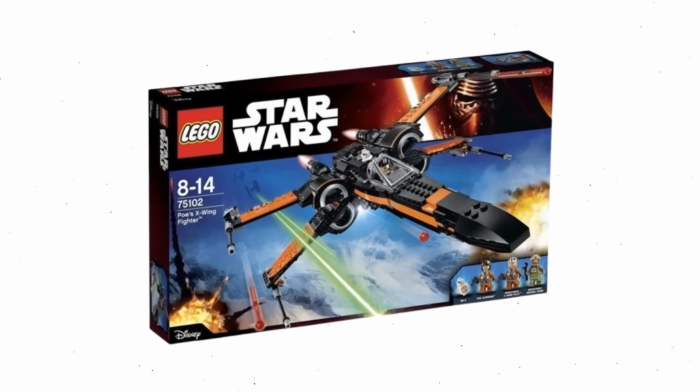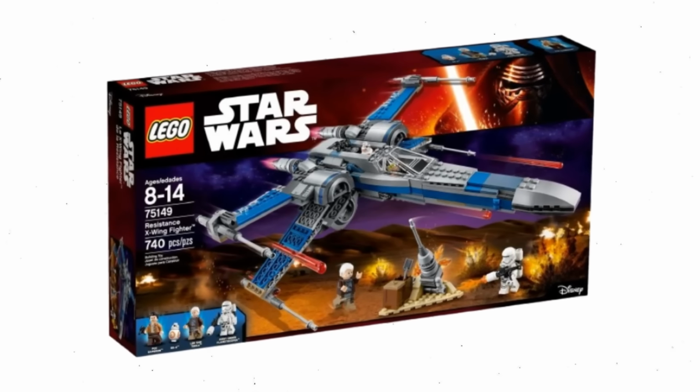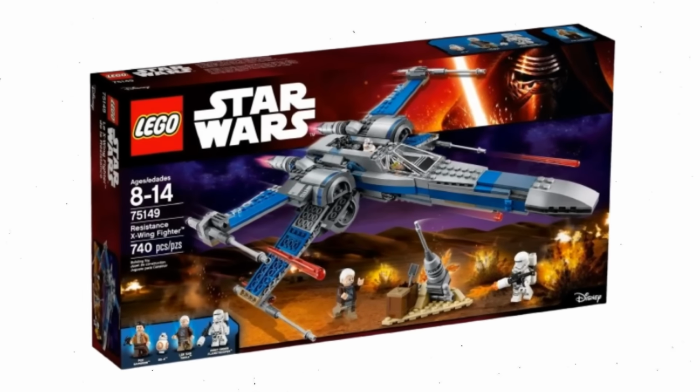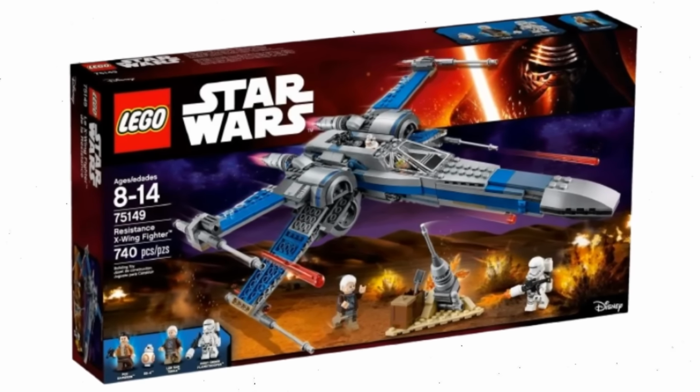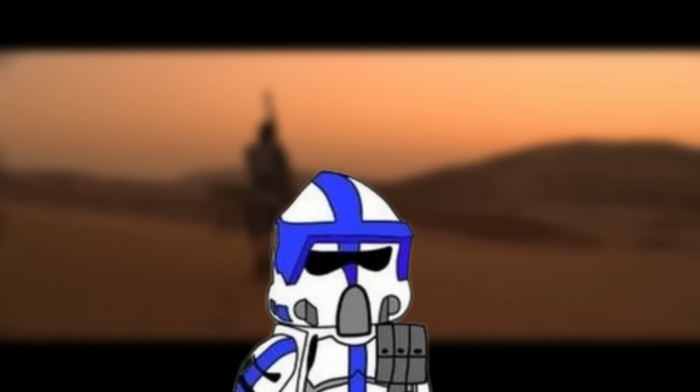Poe's X-Wing is also pretty cool, and the other X-Wing, the Resistance X-Wing fighter, is my personal favorite. I'm not really sure why, I think it just reminds me of the 501st Legion with the blue and the grey color scheme. Honestly, I think this just beats out Solo because of the quantity of the sets, but boy are there some mediocre and forgettable ones.